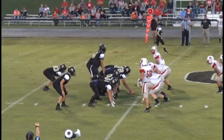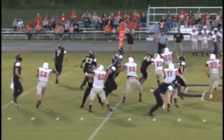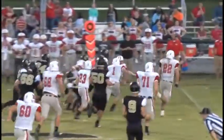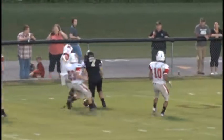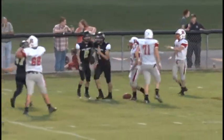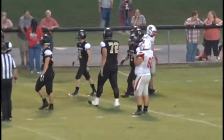Split wide to the left is Wyatt Burks. Ogletree in motion. They pitch wide to the left of Ogletree. He's got a lane, and he breaks through, and he's got one man to beat, and he brought him down. It was Rose who was the only man left and got him, tripped him up. It's going to be first down and 10.